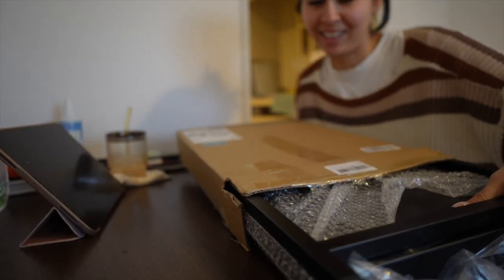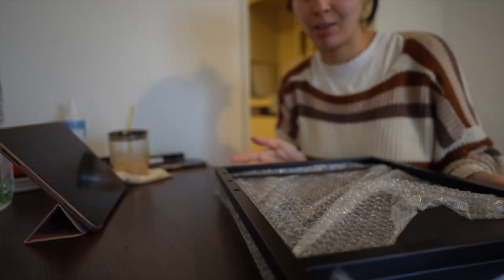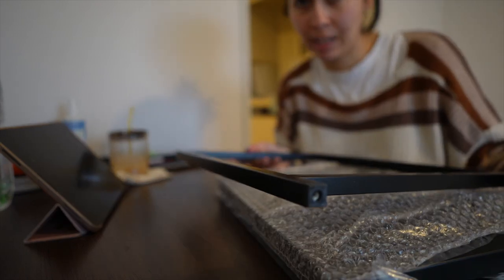Okay, it's something else that I got. I was honestly more excited for the mirror. This is something that I also need for storage purposes. Let me assemble this first. I'm looking like a mess, okay?